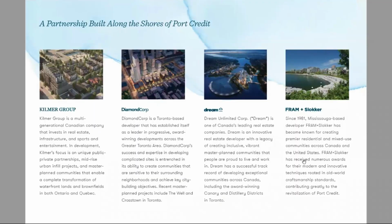And then who's building this development? Well, 72 acres requires lots of partners, and these are some of the best known developers in the game. So we have the Kilmer Group. You may know the family behind the Kilmer Group, the Tannenbaums, who own the Maple Leafs and Raptors. You have Diamond Corp. Diamond Corp specializes in rezoning properties and is one of the biggest names in acquiring sites, rezoning the sites and putting sites together.